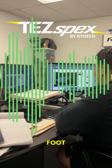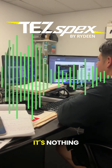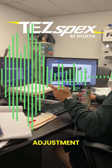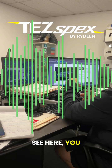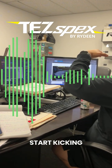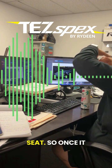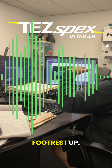Alright, now the electric footrest, man. Real easy install too. This is just a mechanical piece. It's nothing crazy. You're not installing any type of wires. It's really going to work off of the motion of the adjustment of the footrest, or the seat itself. You can see here, you adjust the seat, pull it up, the little footrest is going to start kicking out. There's one little bracket that goes behind the footrest, and that's attached to the base of the seat. Once it starts moving upwards, it automatically kicks that footrest up.